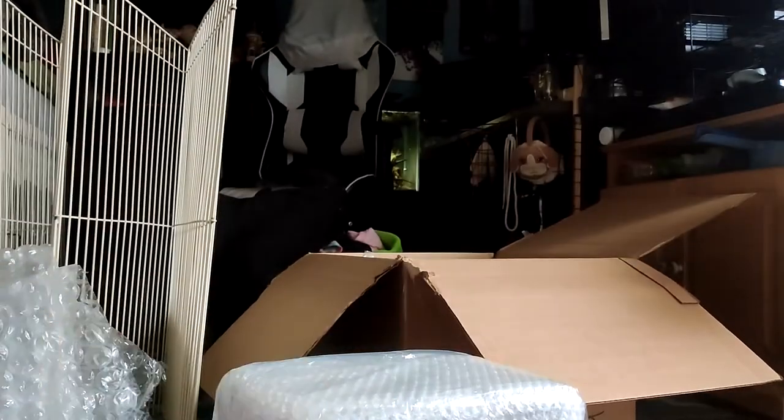Bubble wrap. So much damn bubble wrap. I'm gonna definitely reuse all this bubble wrap. Okay. Pile one. Pile two. Baby pile. Let's open the baby pile first.